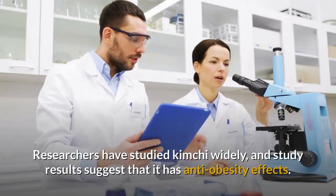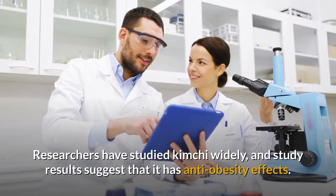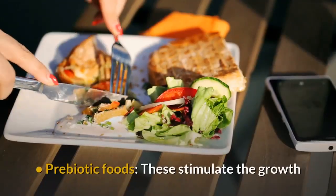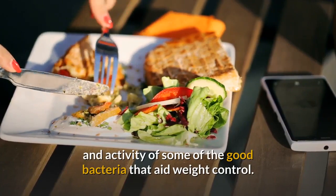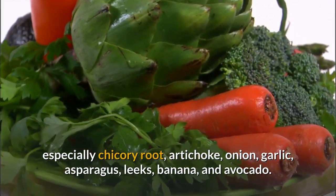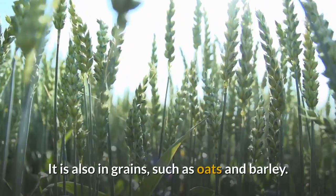Researchers have studied kimchi widely, and study results suggest that it has anti-obesity effects. Similarly, studies have shown that kefir may help to promote weight loss in overweight women. Prebiotic foods: these stimulate the growth and activity of some of the good bacteria that aid weight control. Prebiotic fiber occurs in many fruits and vegetables, especially chicory root, artichoke, onion, garlic, asparagus, leeks, banana, and avocado. It is also in grains, such as oats and barley.